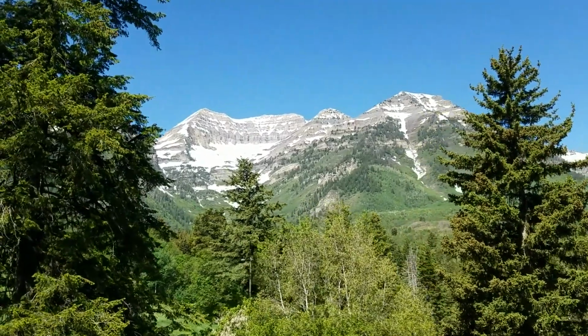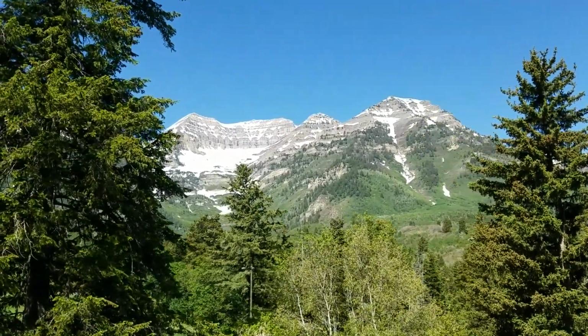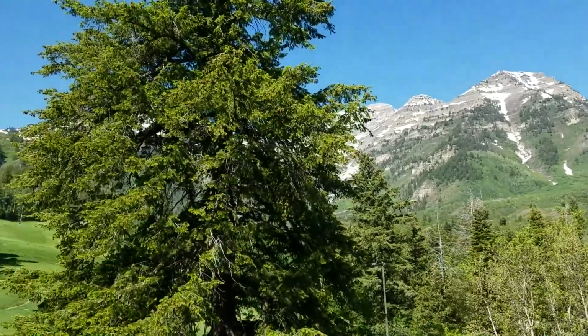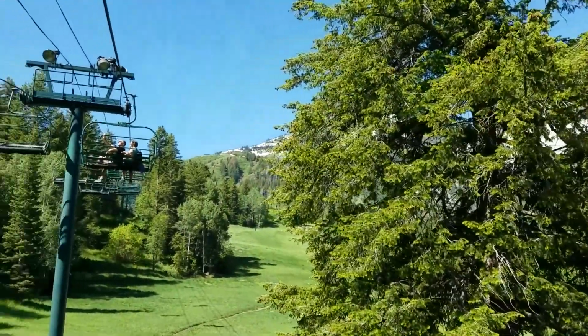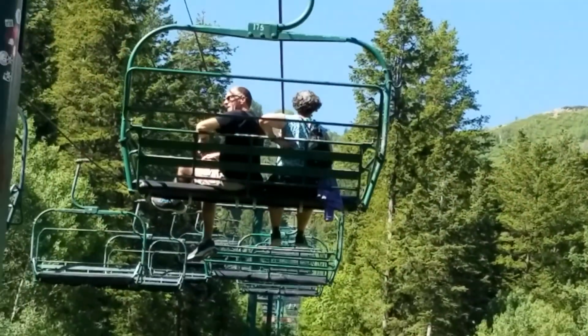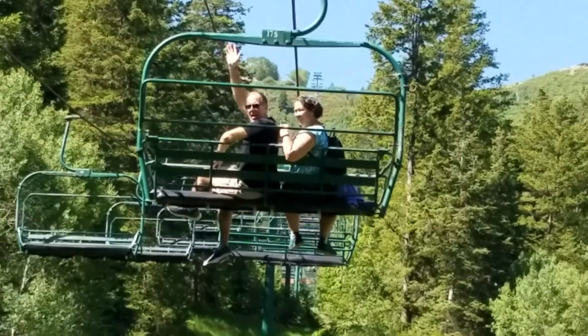So now we're headed up the mountain. As you can see, even though it's early June, there's still quite a bit of snow on the mountains. We're lucky that the Alpine Loop Scenic Drive is open this time of year. There are a couple of beautiful snowbirds.